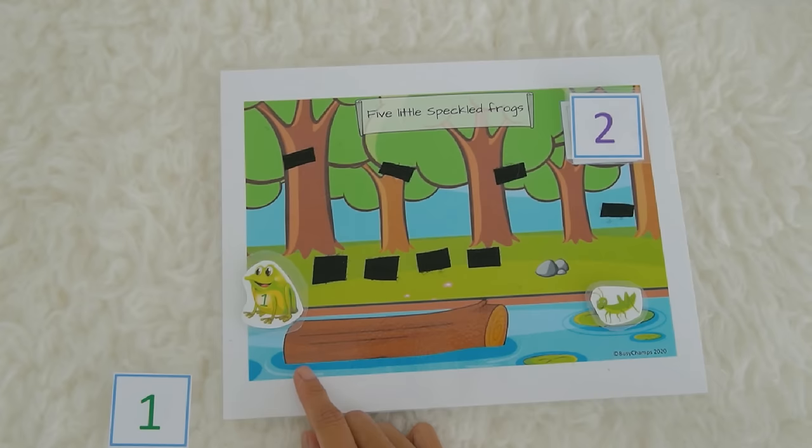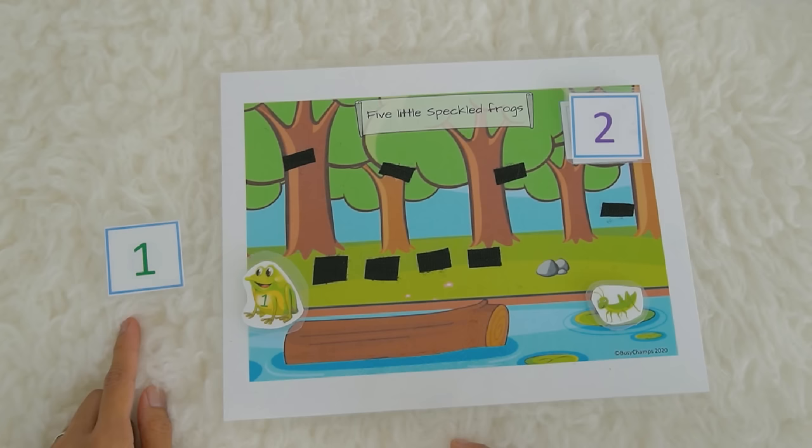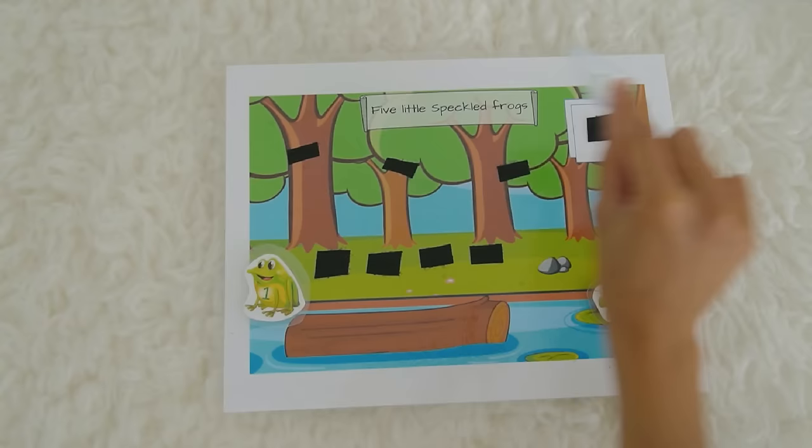Ooh, how many frogs do we have on the log? There is only one frog left. So there's only one number left. What number is this? Can you say it with me? This is number one. Correct. So we have to change it into one.